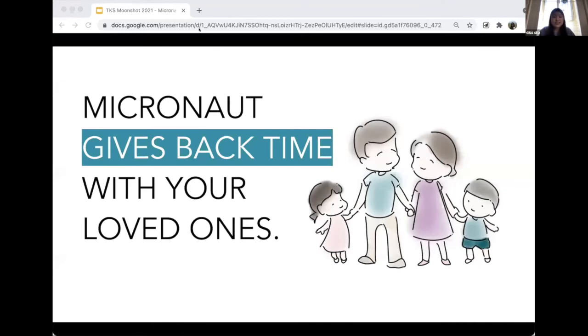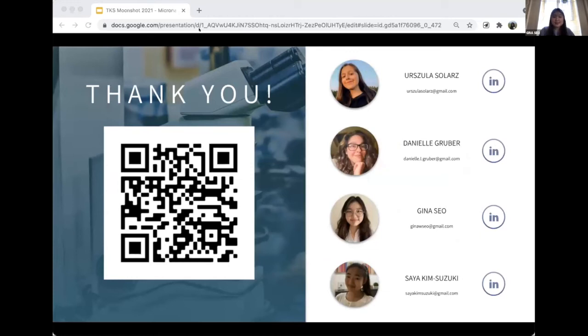And with more research into these areas, we can make Micronaut's vision a reality. And when you invest in our technology, you invest in your family, friends, and loved ones, a future where everyone can live longer, healthier, and happier lives. As a team with experiences in entrepreneurship, technical design, and research in academic labs, we are excited to take on this project at the intersection of our diverse interests. And we hope you could join us on our mission to accelerate the future. Now take out your devices and scan the QR code for a special surprise. Thank you.